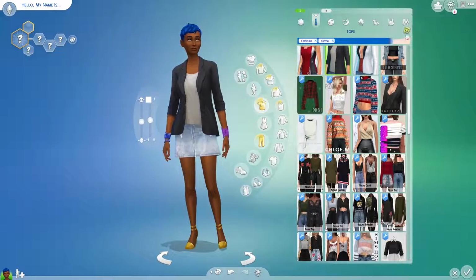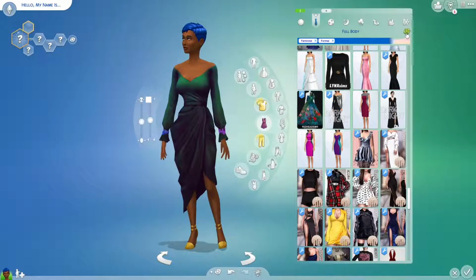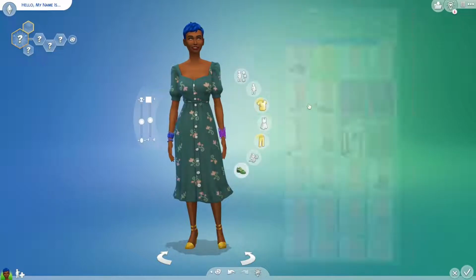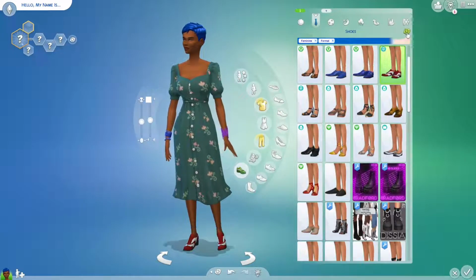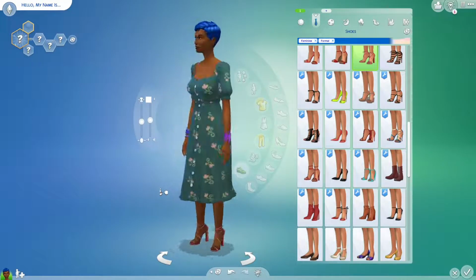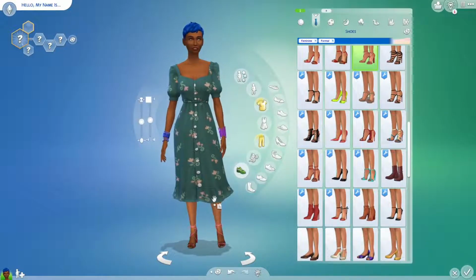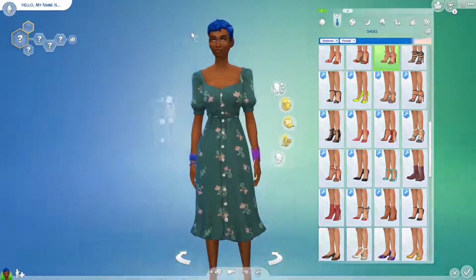Okay, formal. We'll do a full body because why not? That's where all my dresses are. 1, 2, 3. Okay, this is cute. This came with Country Living, so that's cute. 1, 2, 3. I was kind of hoping we'd get something with Country Living, which we did. Aw, and you kind of matched the little flowers with your shoe color. Cute. I mean, girl, I'll let you keep those bracelets. Why not?